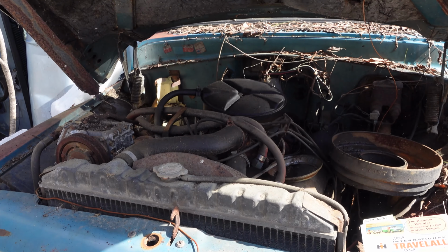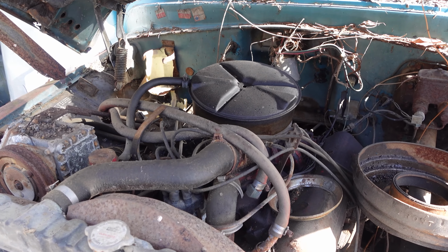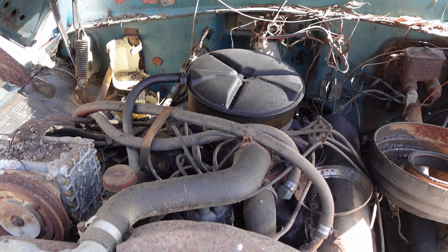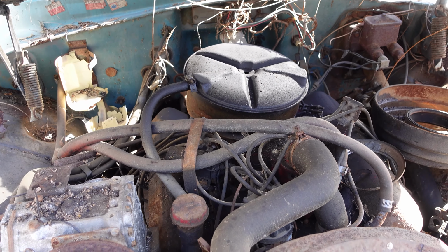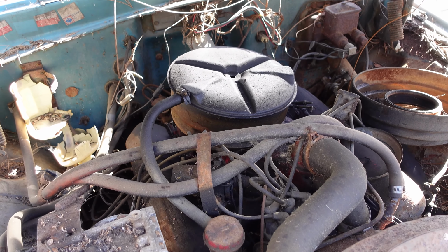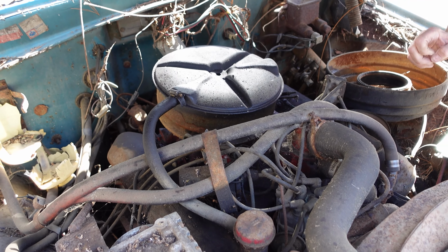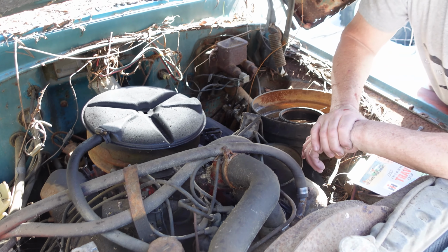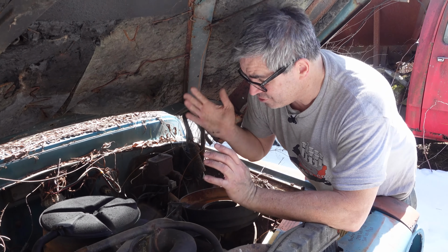But under the hood, this one has the V8. Standard equipment on this would have been a 240 cubic inch 6-cylinder engine, but for an additional $120, the 288 cubic inch V8, or $180, the 304 cubic inch V8. And they kind of look the same. But again, the International V8 could be had all the way up to 392 cubic inches with a stop at 345. These are tough engines.